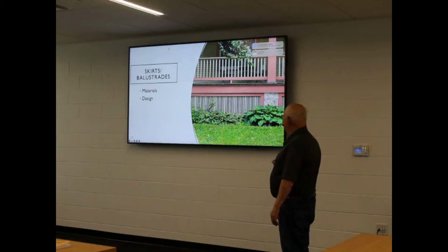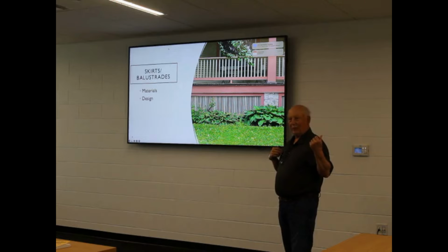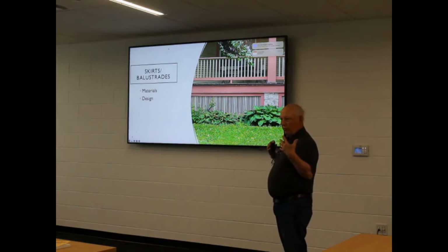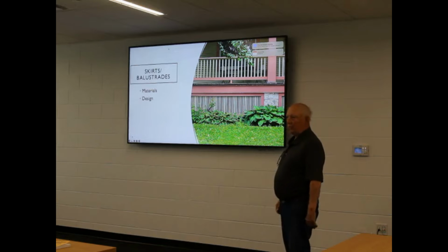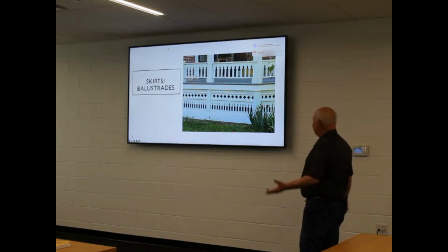I would recommend, if you're building these things, that you make them in panels so that they can be removed and painted and repaired. If you build it into the porch itself, then if something starts to rot, you've got to tear the whole thing off, and that's a pain. But if you put them together in panels and put them up, it'll save you a lot of time.